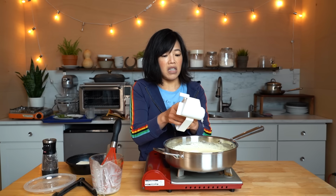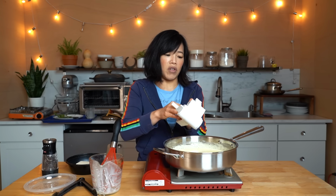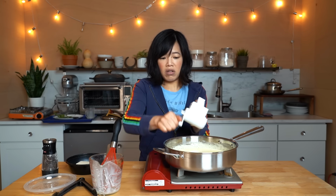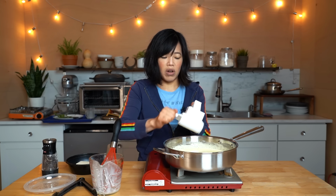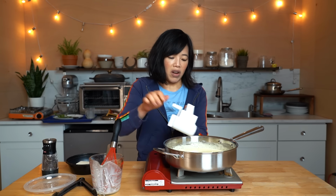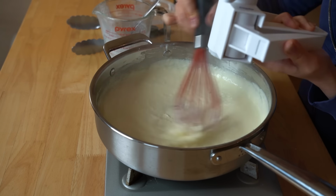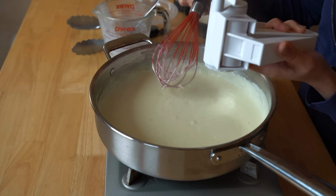How about if you're left-handed? I think this is a little bit awkward if you're left-handed. Maybe you can change the, I don't think so. I think you can only screw it on one side. So if you're left-handed, sorry, I think this is a right-handed product. All right, now I'm gonna whisk that cheese in. Smelling appropriately cheesy and funky.